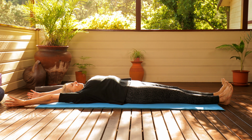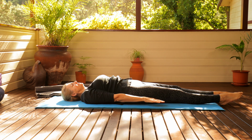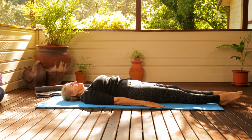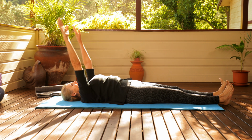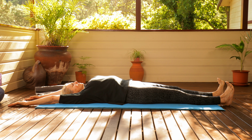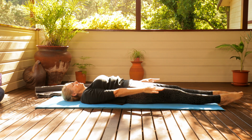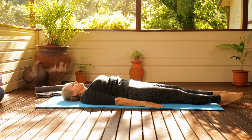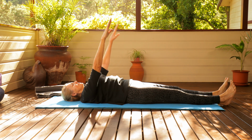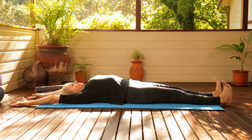And on the breath out, lower the arms to the side of the trunk as you push the toes forward, scrunching the toes. And as you breathe in, reach the arms over, pulling the toes towards you, fanning the toes. Away you go. Pulling the pelvic floors up as you breathe out and scrunch the toes, relaxing the pelvic floors as you breathe in and fan the toes.